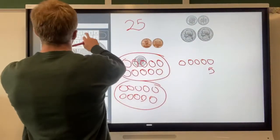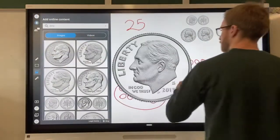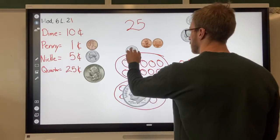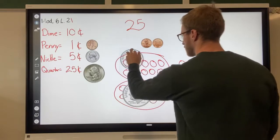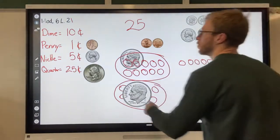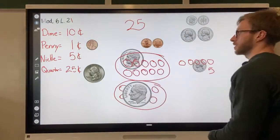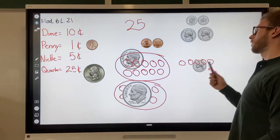Let's see. Let's throw another dime over here. I'm trying to make 25 cents. We got dime, dime, and then 5 cents. Do I have a coin that's worth 5 cents? Yes, I do. My nickel is worth 5 cents. So this is another way I could make 25. I could do it with 2 dimes, 10, 20, and a nickel. 21, 22, 23, 24, 25.